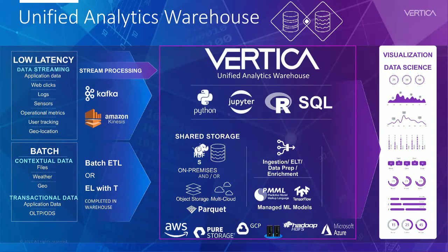Who are you supporting? You're supporting your data analysts, which may be the traditional BI workloads, right? And you want to make sure that they can access the data in a very performant way. How can they do that? Well, this unified analytics warehouse architecture is based on a separation of compute and storage architecture. So you can spin compute and storage up separately and independently for seasonal workloads and for variable workloads. Very important to those data analysts.